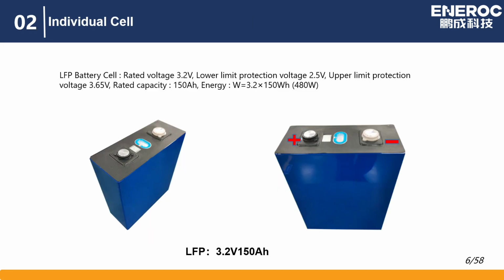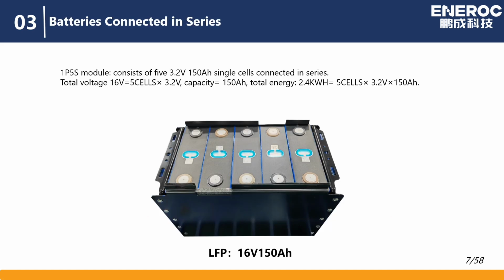Now, let's discuss individual cell batteries. The rated voltage of a lithium LFP battery cell is 3.2 volts, with a lower protection voltage of 2.5 and an upper protection voltage of 3.65 volts. The rated capacity of each cell is 150 amperes, resulting in a total energy capacity of 480 watts. Next, let's look at battery modules connected in series and parallel.